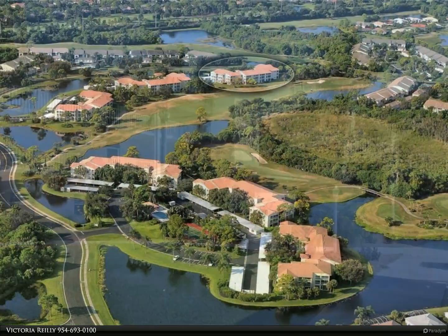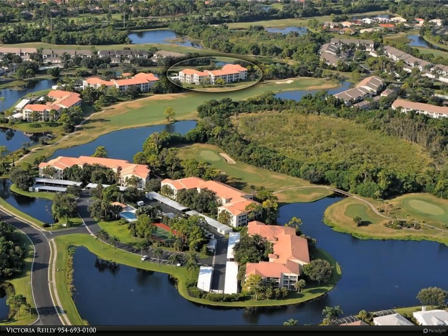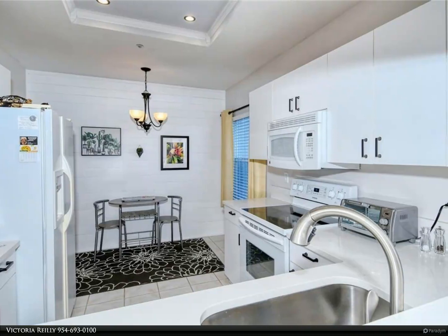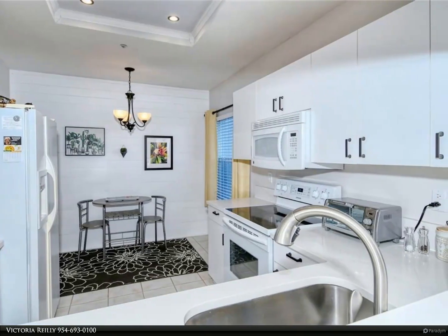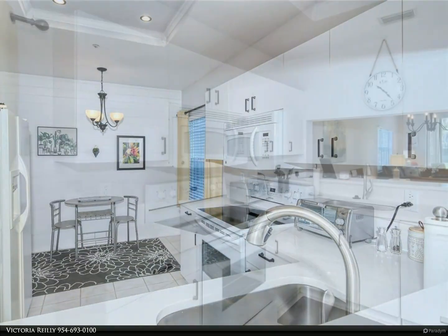Ground floor, corner unit golf view, this little gem has it all. Bright and cheerful, meticulously cared for, fully furnished condo at desirable Club South Circle. End unit offers windows in the living area, letting the sunshine in, creating an inviting atmosphere.